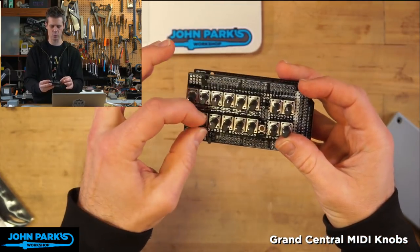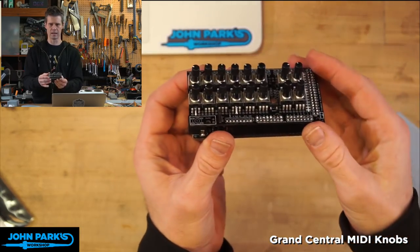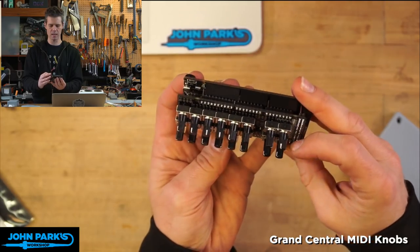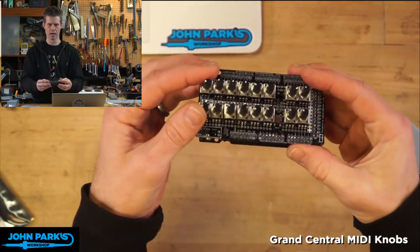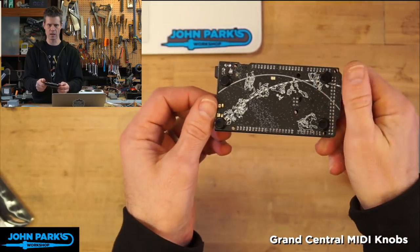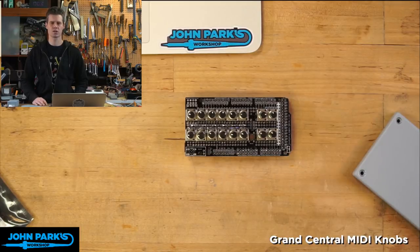I worry about the knobs wiggling a little bit because they're not held down with the retention tabs. I snipped those off to get everything to fit. So I may do something to secure them to the board and to each other to make it a little sturdier. But a really fun little package using our Grand Central to build your own MIDI button knobs.